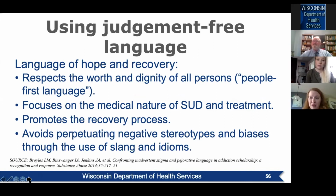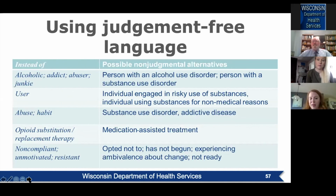So what we recommend in order to further that rapport with your patient and to be sure not to stigmatize them is language of recovery and hope. It respects the worth and dignity of all people by using person-first language. It focuses on the medical nature of the substance use disorder and the treatment, and it promotes the recovery process. And then it avoids any of those negative stereotypes through the use of slang and idioms. Here's a list of things that we suggest you do use. And I know that changes in language can be difficult, but as long as you're remembering person first, this is going to be a lot easier to wrap your arms around.